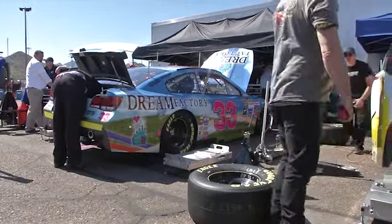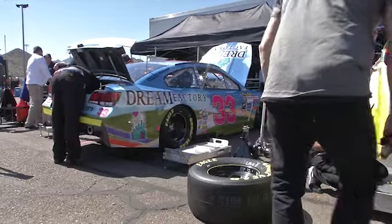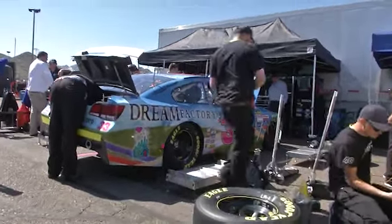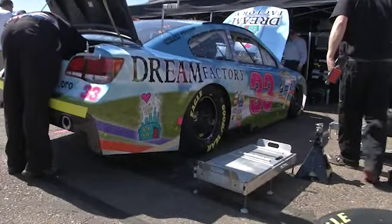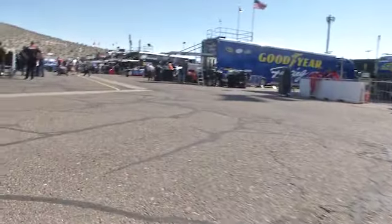First person in the interactive garage pole position today. The pole award goes to Michael Chesniak. Good job, guys, from Reading, Pennsylvania. If you see Danica, tell her I said hi. Well, there you go. Alex Kennedy, the number 33 Dream Factory, on board the side of this Joe Falk-owned race car. Let's hop on over here.